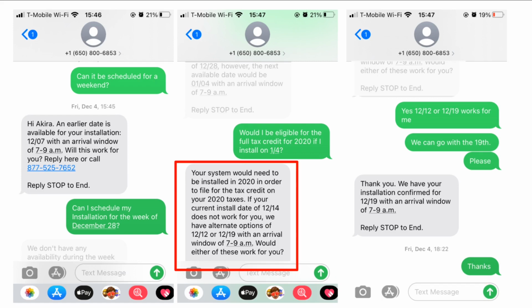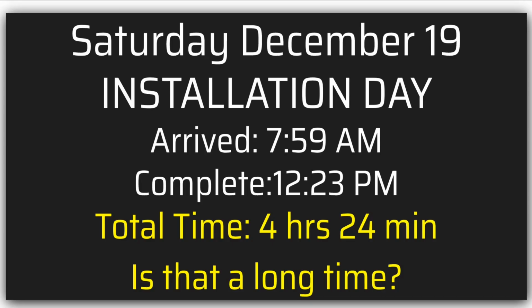So at this point, it was December 4th, and my installation was scheduled for about 2 weeks in the future, 12/19, so I was just waiting patiently for that installation date. Then on Saturday, December 19th, we finally had installation day. They arrived at 7:59 a.m. and then they completed at 12:23 p.m.